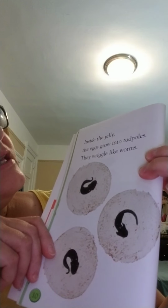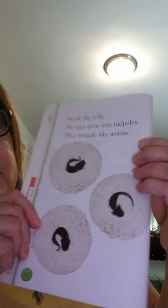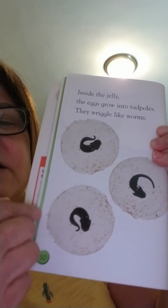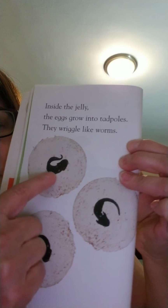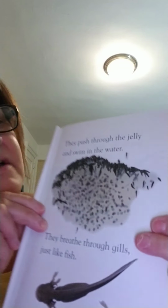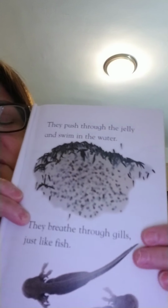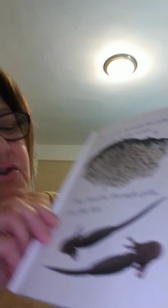Inside the jelly, the eggs grow into tadpoles and they wriggle like worms. This is the egg. It's like a jelly. And inside is the baby frog. Tadpoles. They call them tadpoles. Baby frogs are called tadpoles. So look at them right here. They push through the jelly and swim in the water. When they're ready to come out, they push out from the jelly and they're ready to swim.